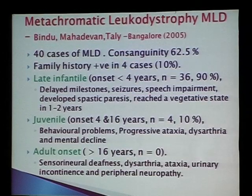After the MLC, we move on to metachromatic leukodystrophies. This is the second most common leukodystrophy in India. This was just one series that I thought I would like to share with you. It came out from Bangalore by Bindu Mahadevan and Tally et al.